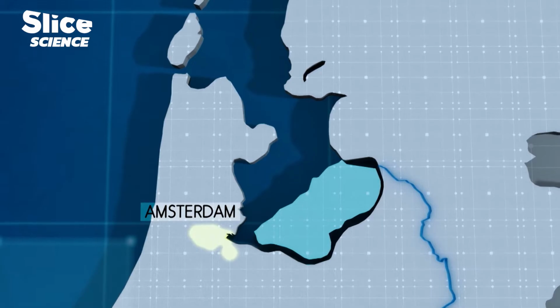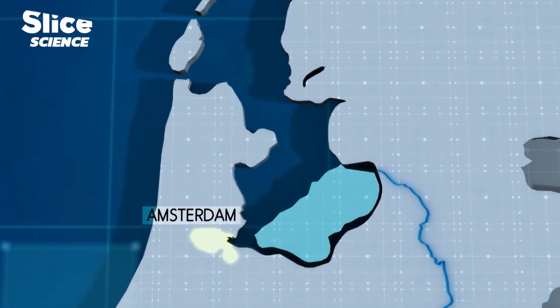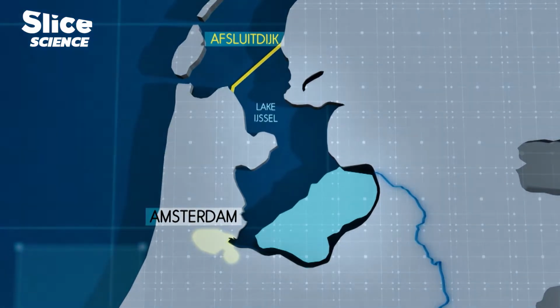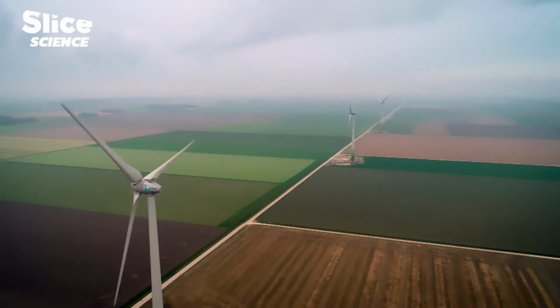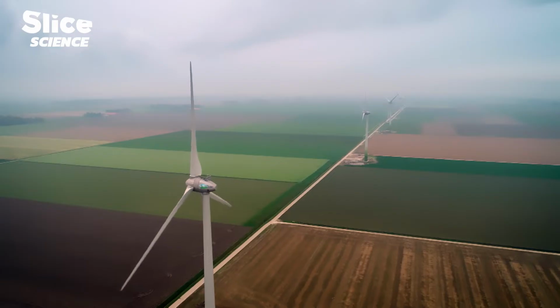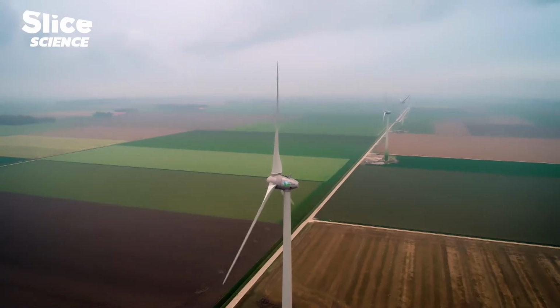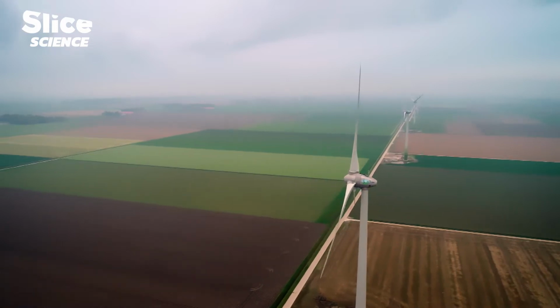This crazy project would never have seen the light of day without the enclosure dam completed in 1932. The dam created a lake, which allowed the Dutch to polderize areas of fresh water and thus create new land. But this reclaimed land is particularly vulnerable to flooding, and its inhabitants must live with that threat.